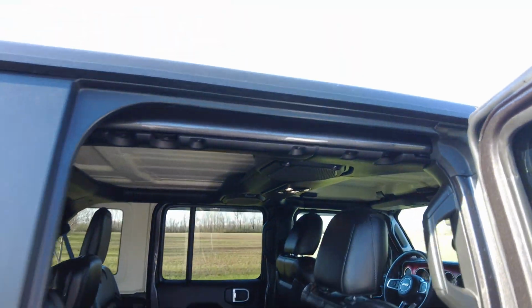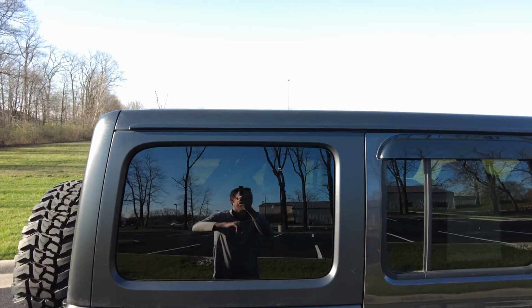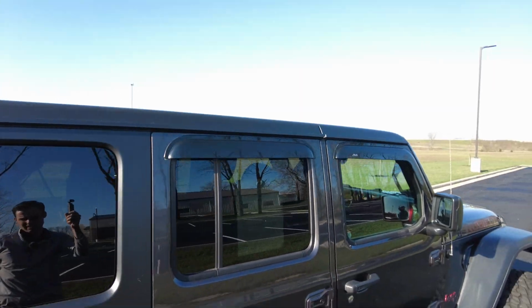Of course, leather seats in this. Has the Jeep rubber mat. Also has your sound bar up top there. This does have the hard top. It's a 3-piece hard top.